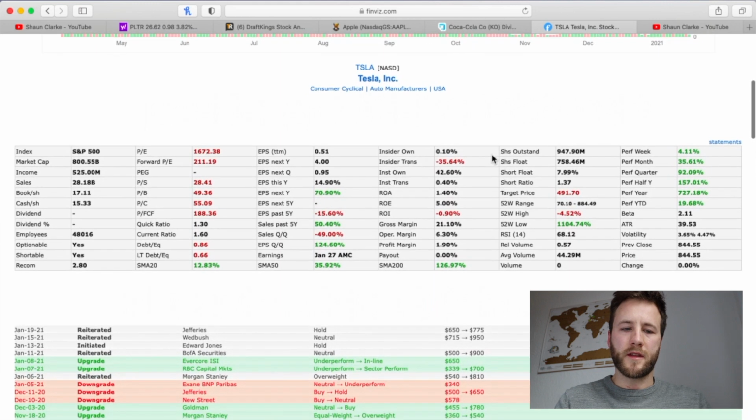So if we scroll a little bit further down, you can see other details here. We've got dividend percentage, which obviously this company doesn't pay a dividend, but you can see that if there was a company that did. You can see performance in the last half year, in the last year and year to date. This is quite handy when you're looking at a stock because you want it to be kind of fairly healthy in the last couple of months to a year.